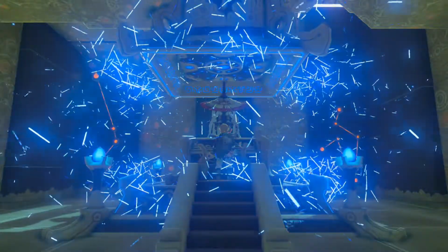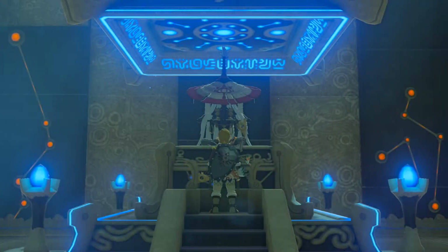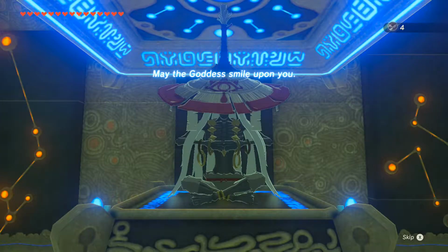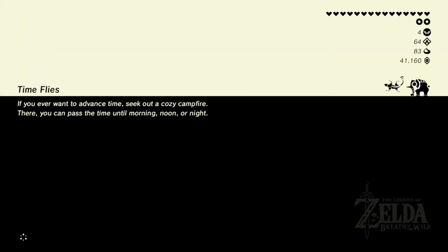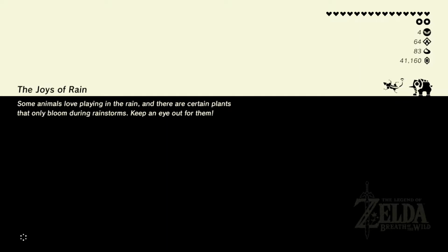I'm now getting a lot of spots with major test of strength. So I could feasibly get a whole arsenal of these guardian weapons, which are pretty good weapons.